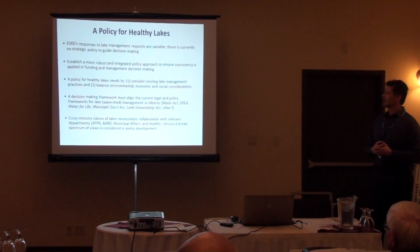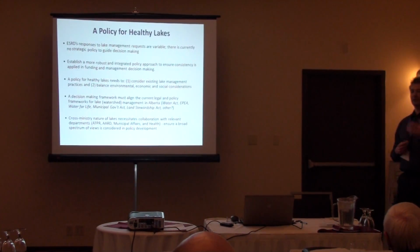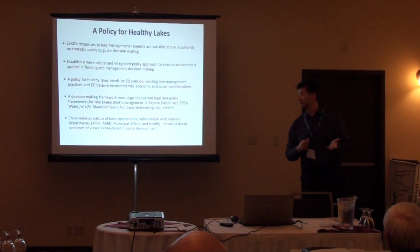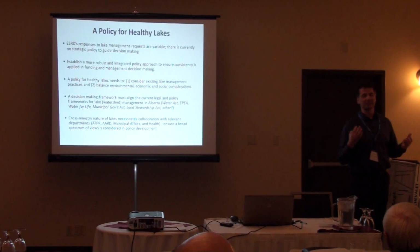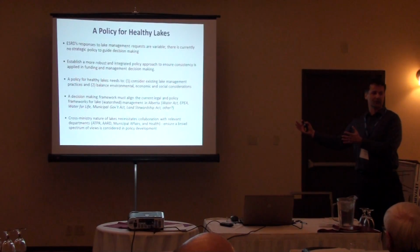So the government is now undertaking a more major initiative looking at a lake policy framework. The Alberta Lake Management Society is a big proponent, and has had several meetings already with the government. So we're going down this road. I can tell you now in this room that the government is using this work with the Pigeon Lake group as possibly setting the stage for how we're going to conduct this work elsewhere around the province.